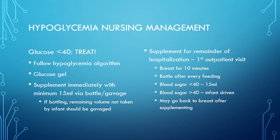And then these infants, once they have hypoglycemia, must be supplemented for the remainder of their hospitalization until their first outpatient visit. They must breastfeed effectively for 10 minutes, then supplement with a bottle after every feeding. A blood sugar less than 40 requires a mandatory volume of 15 mLs of formula or breast milk. And if their blood sugars are greater than 40, the feedings are infant-driven, and infants may go back to breast after they are supplemented, if they desire.